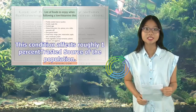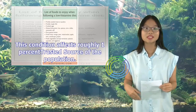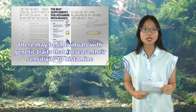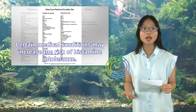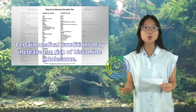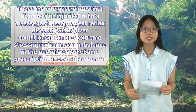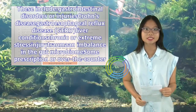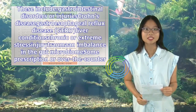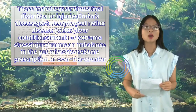This condition affects roughly 1% of the population. There may be individuals with genetic traits that increase their sensitivity to histamine. Certain medical conditions may increase the risk of histamine intolerance. These include gastrointestinal disorders or injuries, Crohn's disease, gastroesophageal reflux disease, liver conditions, chronic or extreme stress, injury, trauma, and imbalance in the gut microbiome.